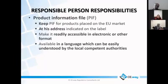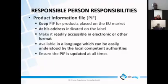I know, for example, that in Poland, if you have the responsible person based there, you need to have the safety assessment done in Polish. They don't accept it in English, while most of the other countries, if not all, accept their local language plus English. And the responsible person needs to ensure that the product information file is kept updated at all times.